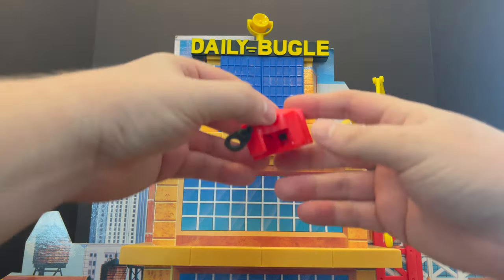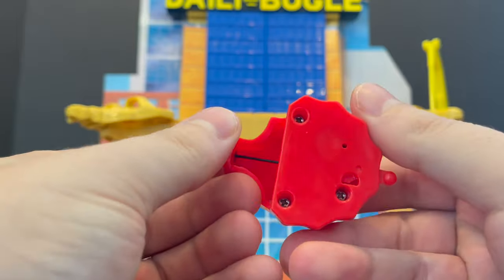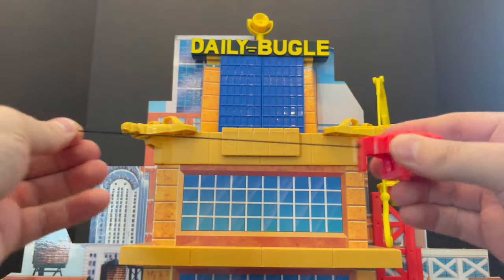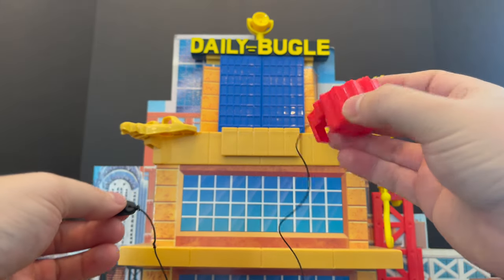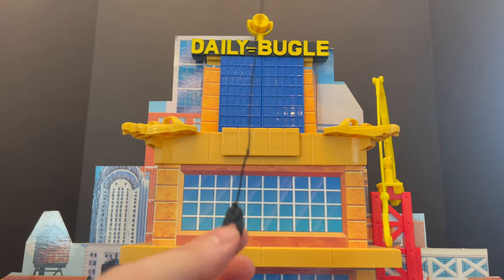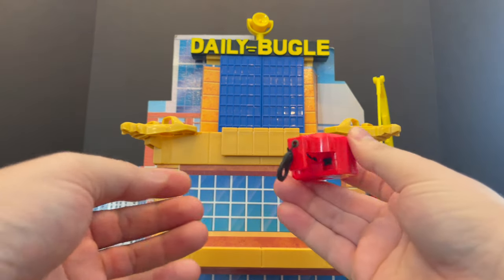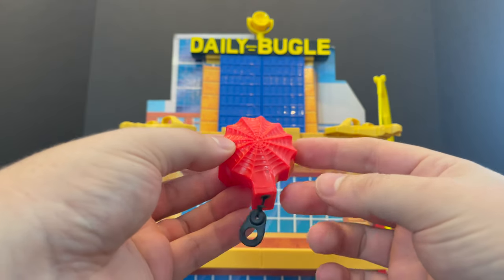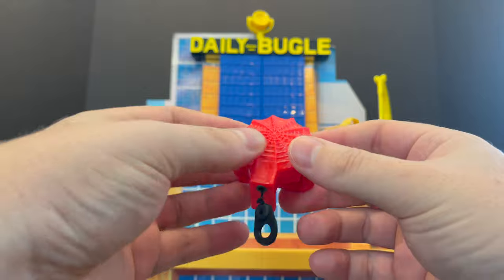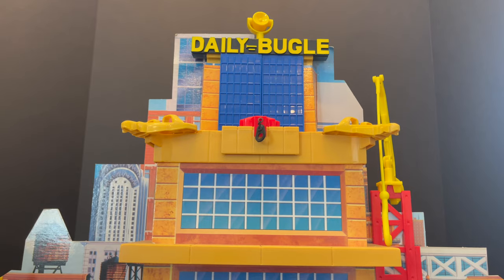Now, right here in the middle, you had this device, which was essentially a Spider-Man winch, more or less, right? You could pull out the string, right? And then you had a button on the back, which would then allow you to pull Spider-Man up whenever you wanted to. Very cool, right? I love that. It still works to this day, which I am very happy about, right? It's always nice to have old toys that work, but it would simply just place right in there, or you could move it around wherever you'd like.